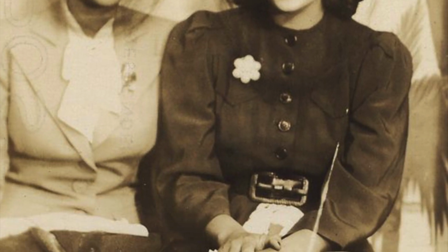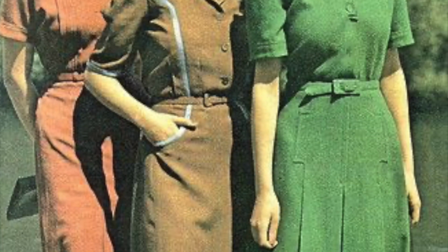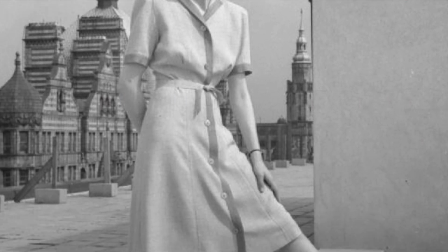You start to see wider, boxy shoulders and a slim belted waistline. Due to rationing, there were limits on fabric, so single-pleated A-line skirts and hemlines at or just below the knee was typical. Any use of excess fabric would have been seen as unpatriotic.